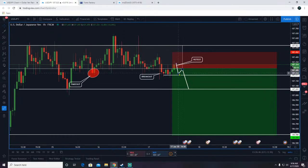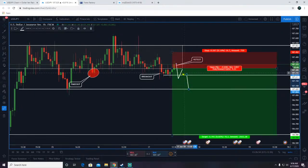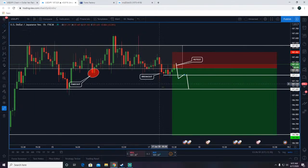But if you want to feel more comfortable, you can wait for this low here to break, then you can enter on the retest. If you just want to be more comfortable in this trade.